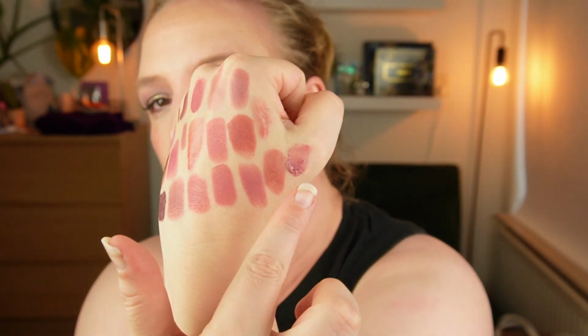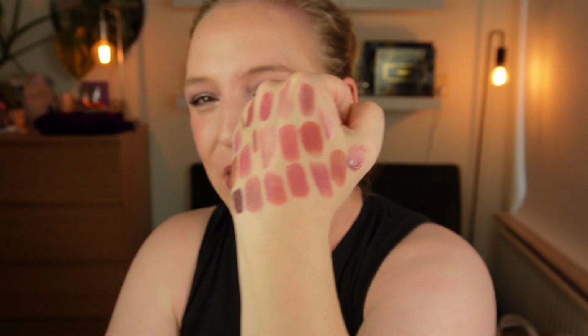Did I already swatch it on the back of my hand? I did not. What a crime. So this has to be in a slightly awkward place because I put it on my thumb right there. But there is the Romand, and here is what she looks like on my lips. I really love these products.